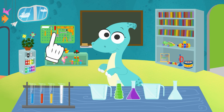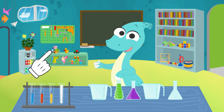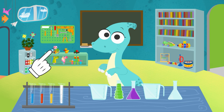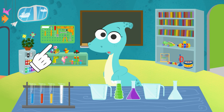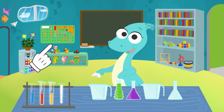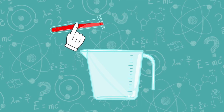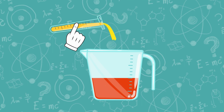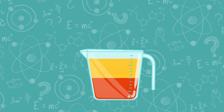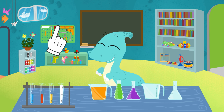Now, I'll give you a color, and you have to let me know what colors we need to mix to get it. We want to get orange. I'll give you a clue. It's two colors we haven't mixed yet. That's it. Well done. Using red as the base and adding some yellow, we get orange, which symbolizes joy and enthusiasm.